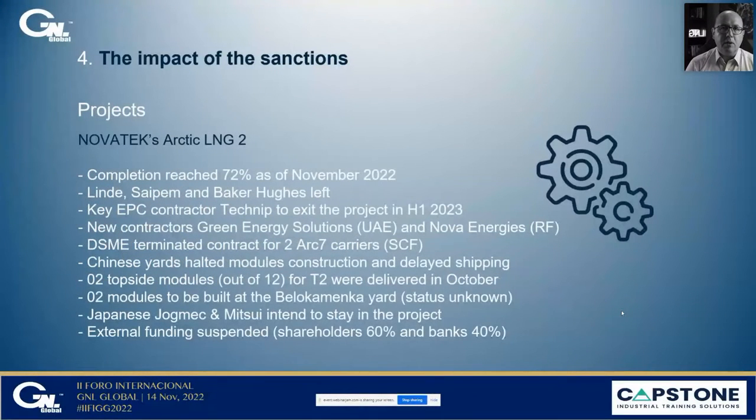And what about the impact of the sanctions on Arctic LNG 2? As of November 2022, completion reached 72%. Linde, Saipem, and Baker Hughes have left the project. The key EPC contractor for the process site, Technip, is exiting the project in the first half of next year. New contracting companies have been created: Green Energy Solutions in the UAE and Nova Energies in the Russian Federation.